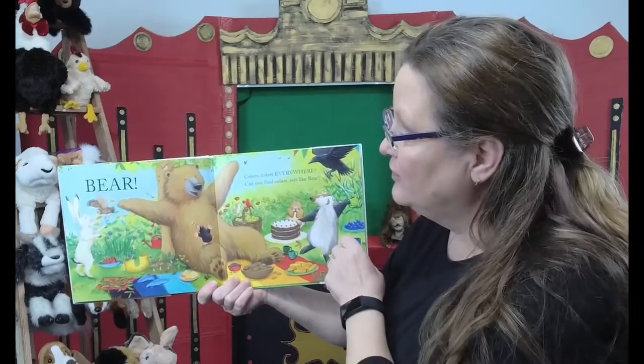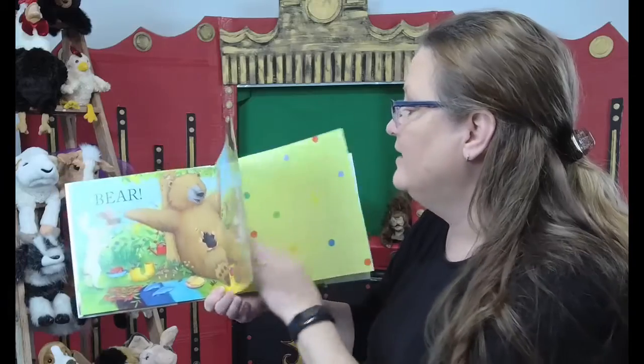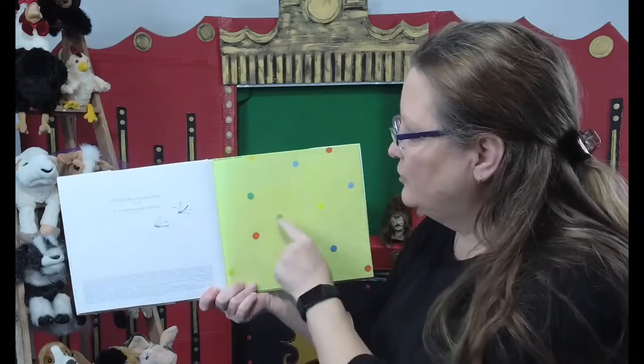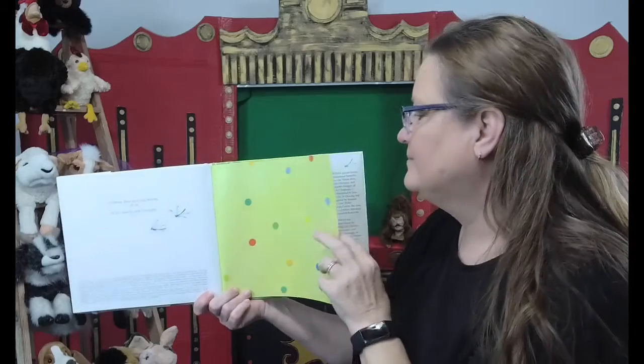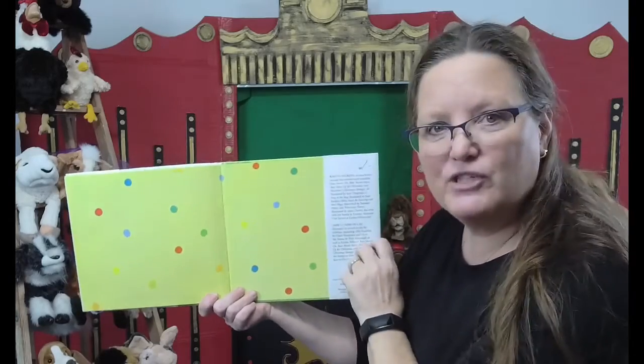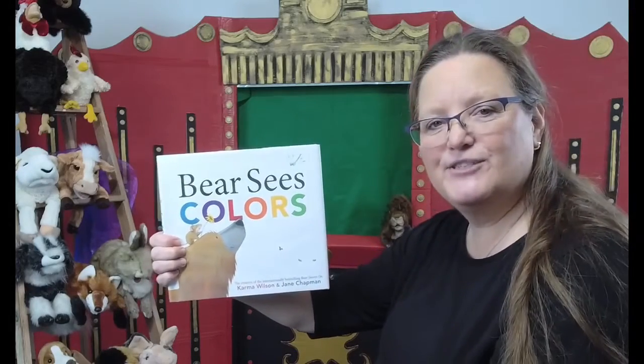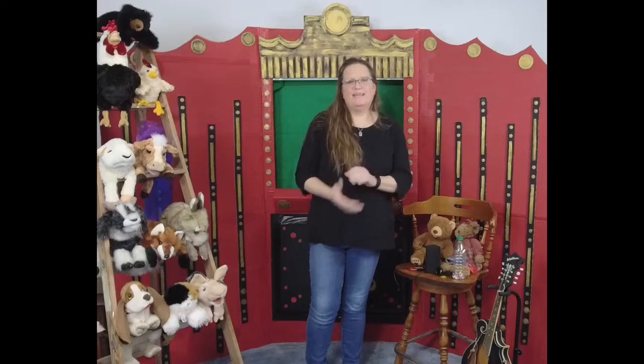Look at all those colors. There's just colors everywhere. And on the back, there's two blue dragonflies. And then there's colored polka dots. There's colored polka dots on the cover, too, or on the back cover. Bear sees colors.